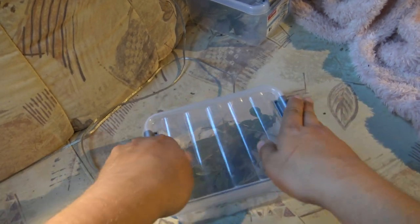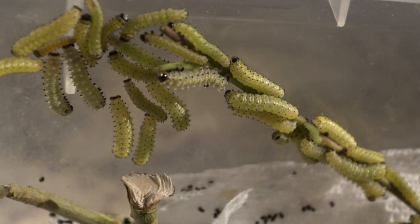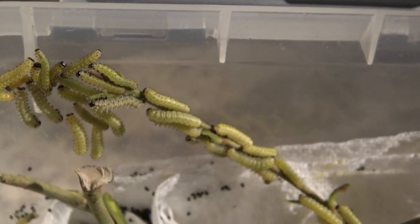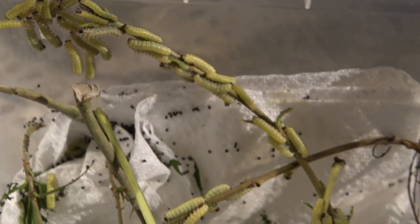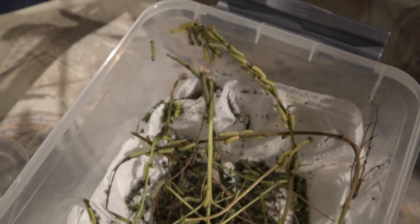In the first two stages, it's okay to keep them in bigger groups. I did have one problem. They were in a sort of small container at this point, one which they were completely outgrowing. They were growing well in this container for now, but they would desperately need an upgrade.